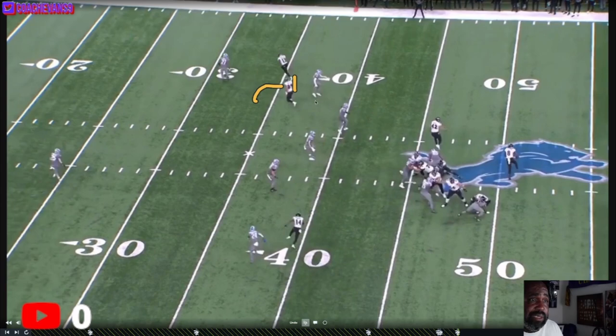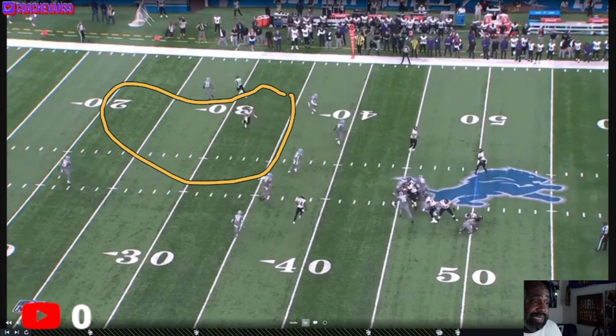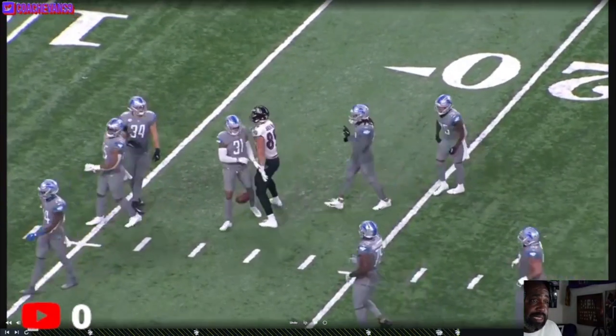I think it's that flood concept again where he got the deep route. Mark has intermediate and Ricard's in the flats. So he decides to settle it down instead of pushing to the flats, because he got plenty of room. And I drew that like that, but his back is turned, so he really got more room than that. So it's a good job of just selling and having good football IQ and Lamar putting it on him. Nice little gain. I don't really know how many yards it is, but he ended up with a big day.